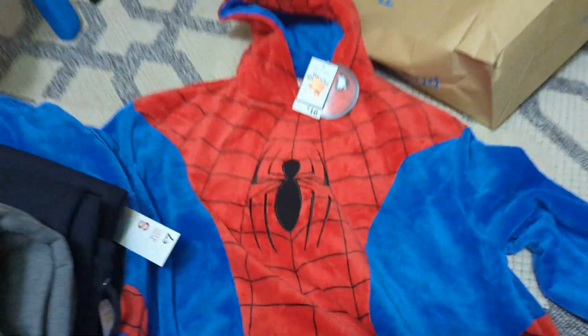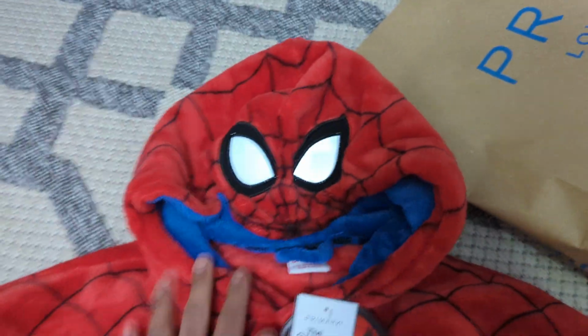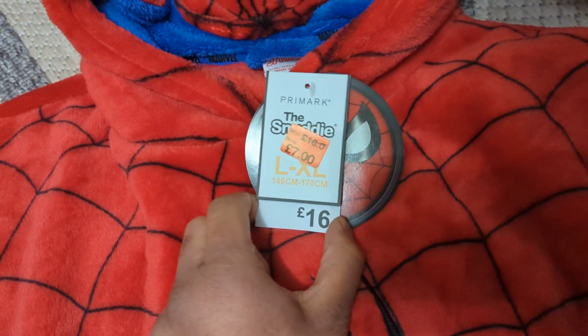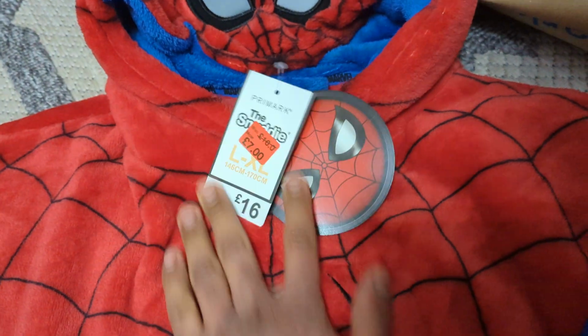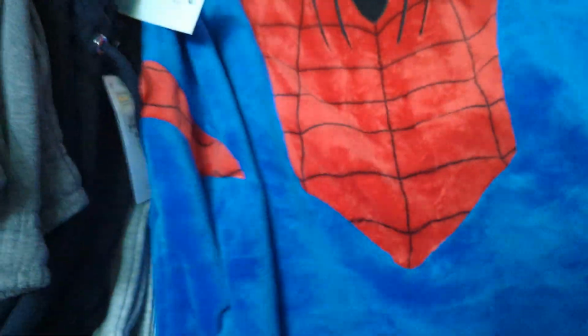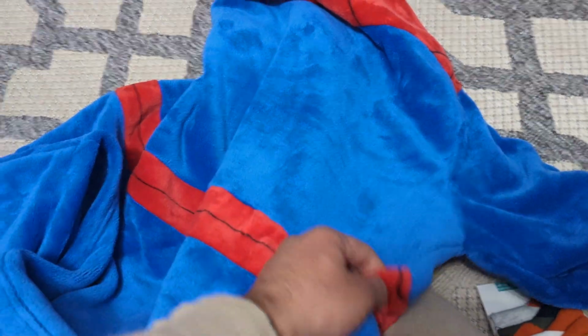You can see it's like a full Spider-Man kind of costume, and I really like that. This was reduced from £16 to £7. Again, we did not want that, but because of its look, it's really nice. It's not very thin, it's quite thick, again like a kambal or kind of a quilt. And this is really nice. So this is all our shopping, actually. Even if I show you the back side of this, there is a belt kind of design, not an actual belt.